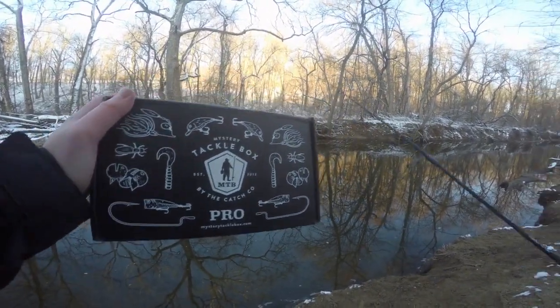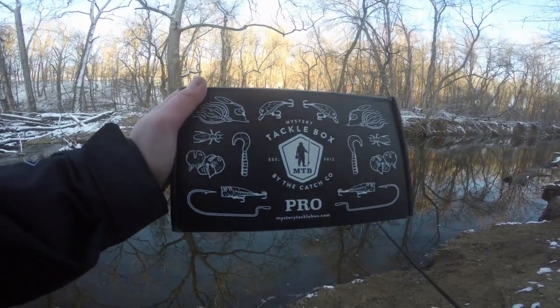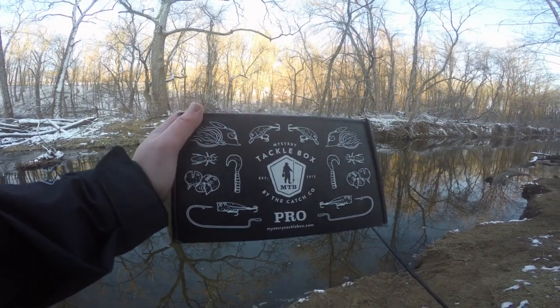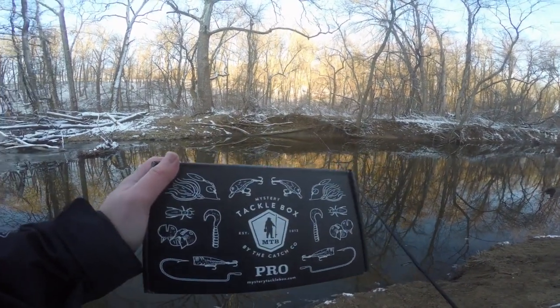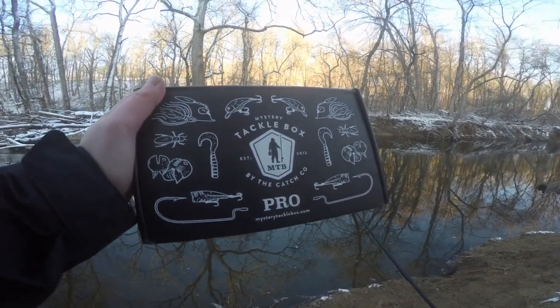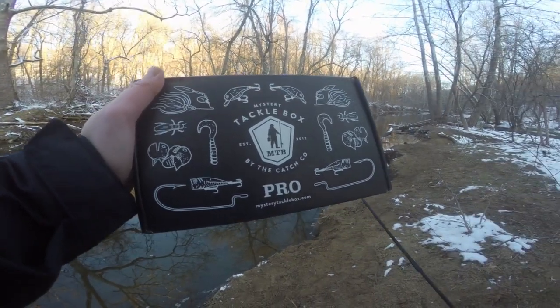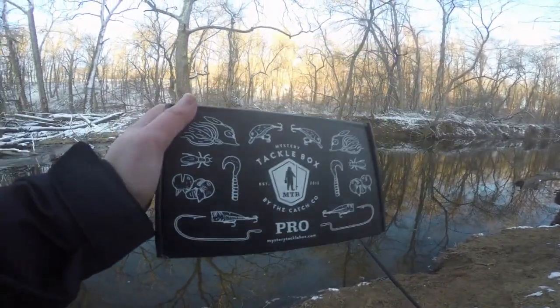So I'm gonna get something else tied on other than this trout magnet, and we're gonna try and use trout lures out of this box right here, and see if we can catch any fish today. So stay tuned. Hopefully we can find some fish today, and hopefully it doesn't take too long before my hands freeze. All right, so stick with it and stay tuned.